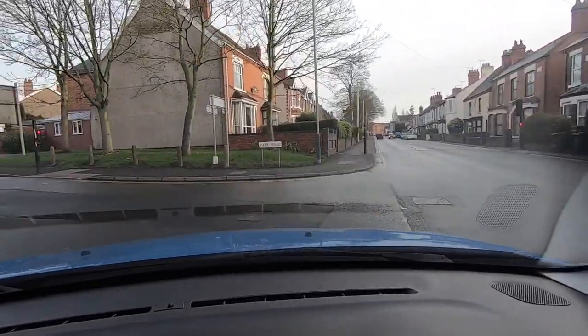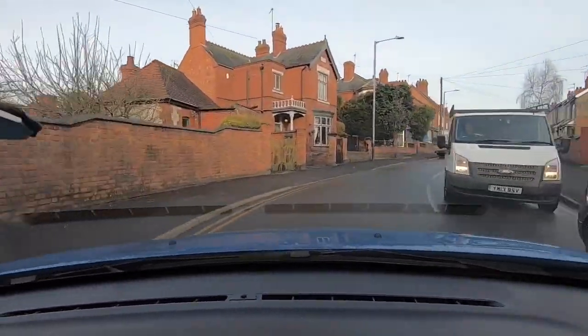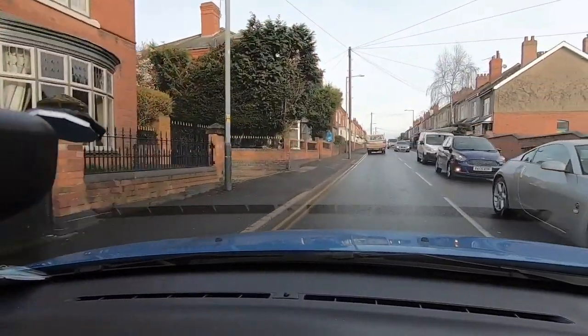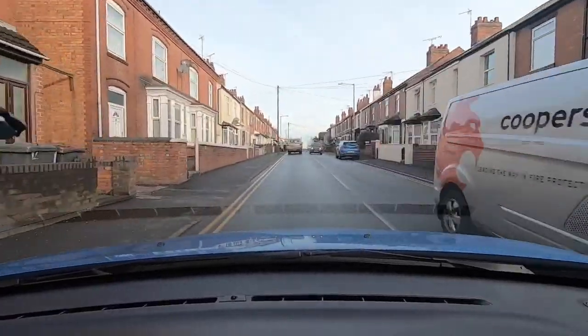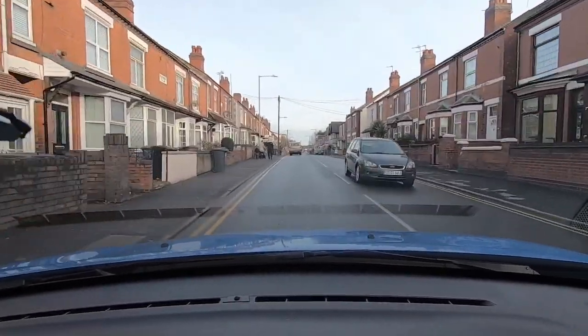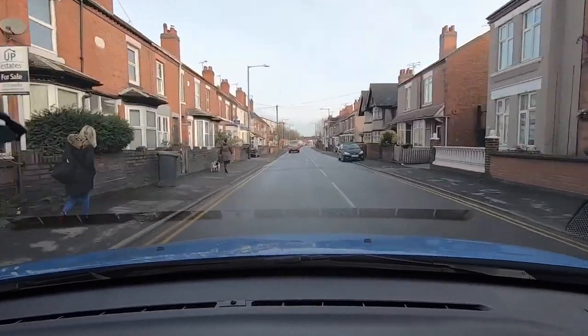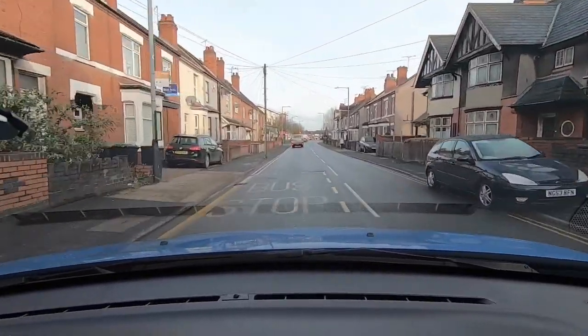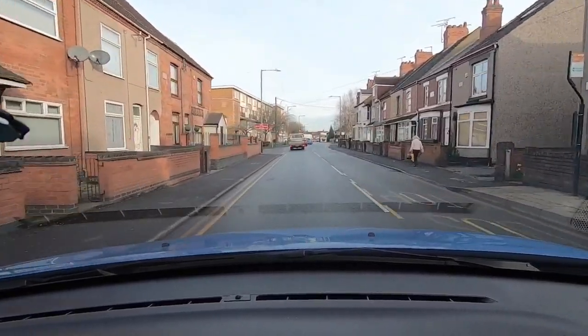And this is Park Road. This is Park Road that's only just been reopened after being closed for about 8 weeks, and I can't really see the difference between how it was before and how it is now, so I don't know what they were doing, but anyway, there it is.